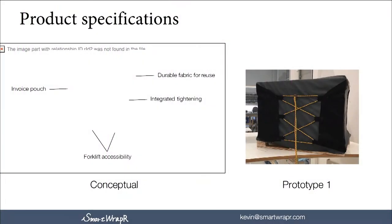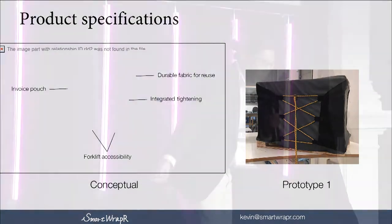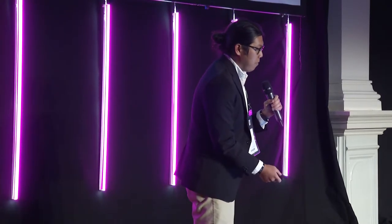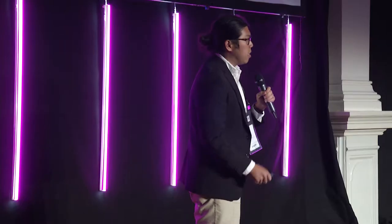What we're doing is creating a reusable pallet wrap out of fabric. Our image is down right now, but you have a pallet that's 1 meter by 1 meter by 1 meter, and you're putting a pallet cover over it with one tightening point in order to have better ease of use. That means we're able to reduce per-use cost by 50%.